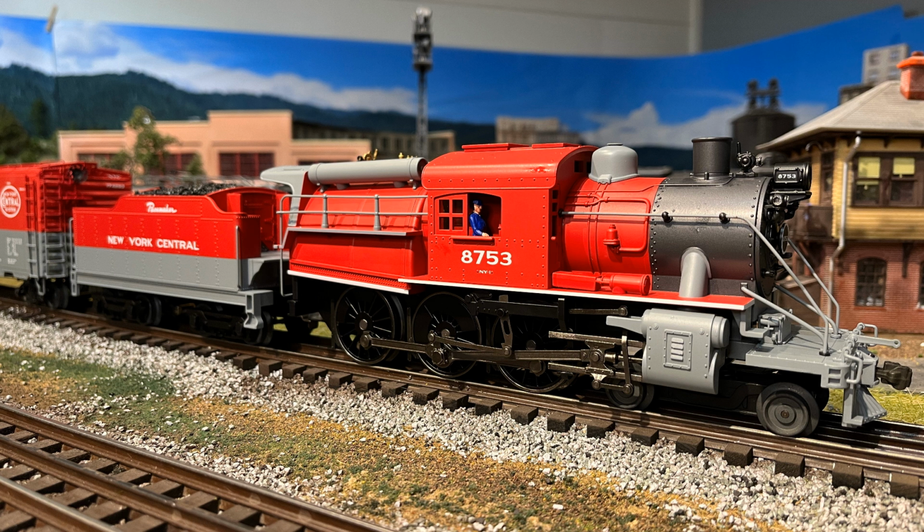So this one was from the 2023 Big Book. It's been a long time since Lionel's delivered steam locomotive models in the same year of a catalog, and especially doing it in under 9 months. So pretty awesome that we see these things here now.